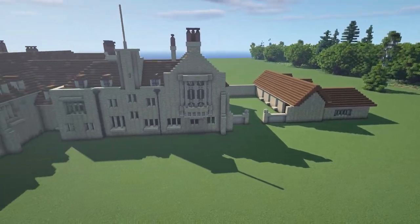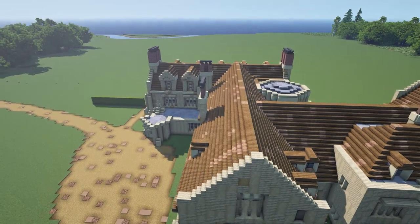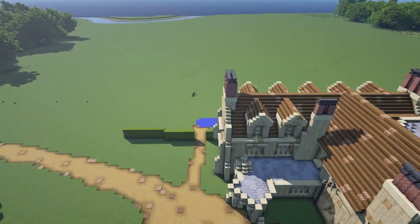Now it's back around to the garden facade to build the garden, because you can't have a garden facade without a garden, it just doesn't work.